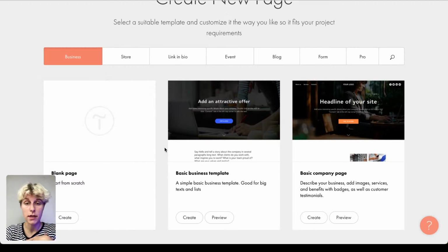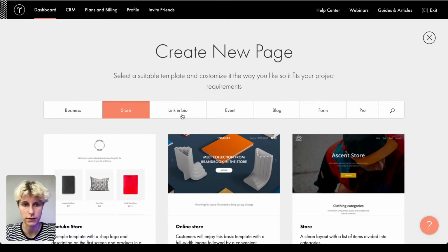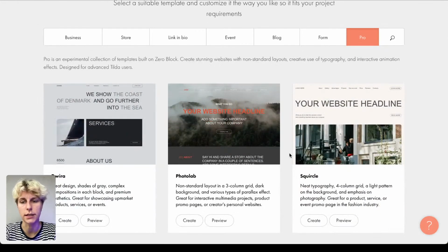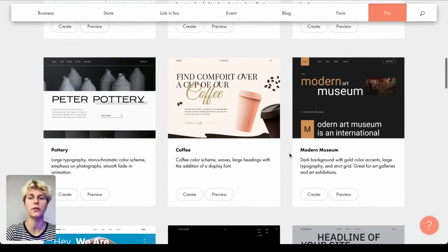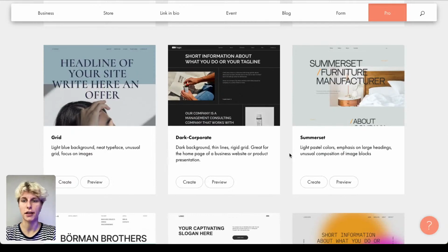Now, if like me, you want to make a page out of a pre-designed template, then in order to navigate through this large collection of templates, first of all, pay attention to these categories on top, such as store, link in bio, event, blog, form, or pro. Pro are the templates made out of Zero Blocks, and therefore for a little bit more advanced users. In case you're good with Figma or Photoshop or other website builders, then you can go and enjoy this category.